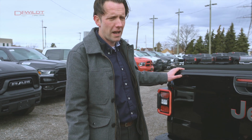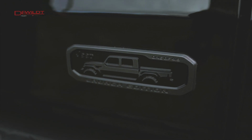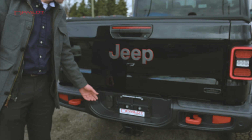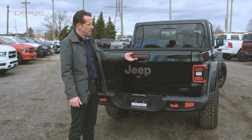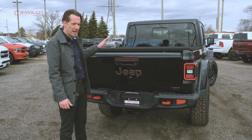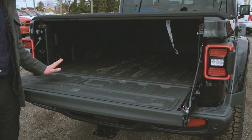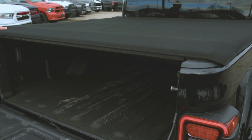You'll notice here down in the bottom right corner the badging. This is a launch edition, one of 419 units. You'll notice here on the back we got the Jeep badge, and here are your 4 and 7-pin wiring harnesses for towing. As we open the tailgate, you're going to see it's dampening. It opens nice and slow. It does have the spray-in bed liner, a nice soft tonneau cover, which is very easy to roll up.